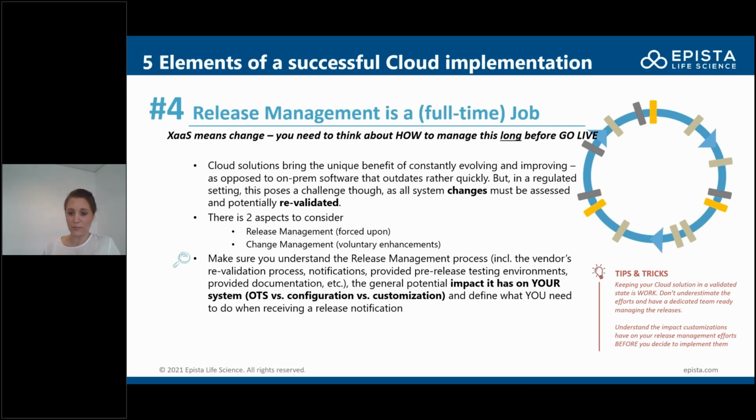Either way, it doesn't matter whether it's off the shelf or configured and customized, you need to look into what you need to do as soon as you receive the release notification, all the activities that happen, and the risk-based approach for that. So yeah, doing this is work. Just asking your QA department, which has never been dealing with cloud and is probably already fully booked, to do this on top of their daily work won't work. Don't underestimate that. Make sure that you have people that are familiar with it, know how to deal with it, and are actually dedicated to doing this task.